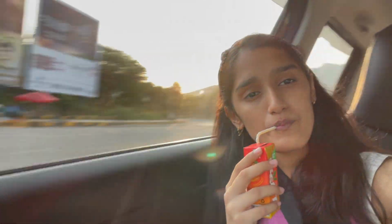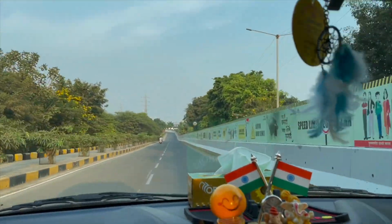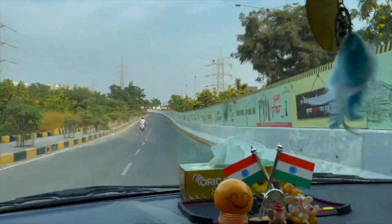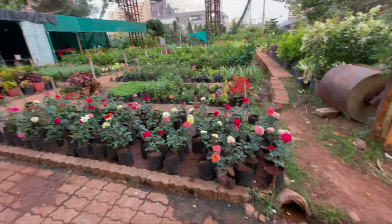So currently it is around 4 or 5 p.m. and I am going to the nursery to get some plants for the pots which we have. So here we are on the way to the nursery. It is not that far, it will take us around 15 minutes or something. So yeah, now here we have finally reached the nursery.